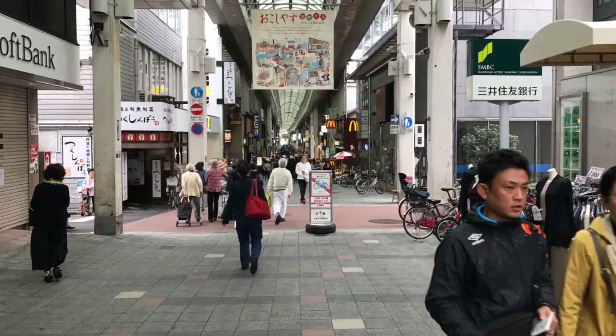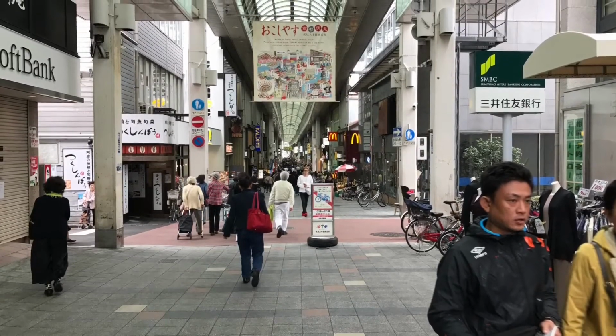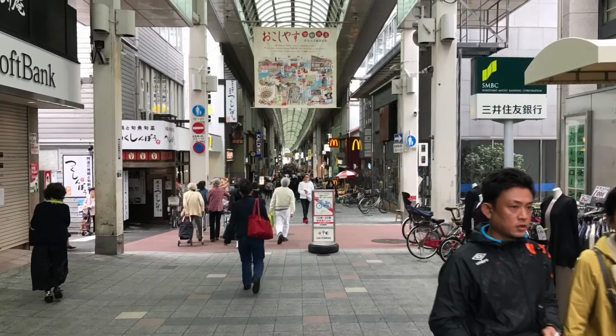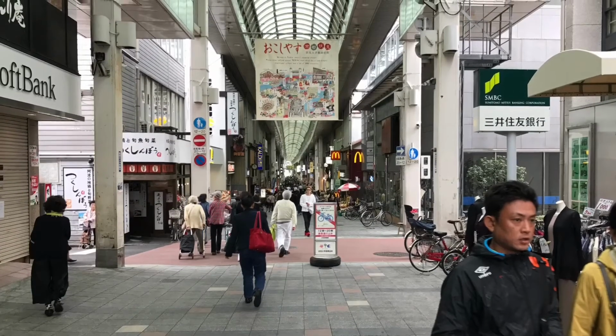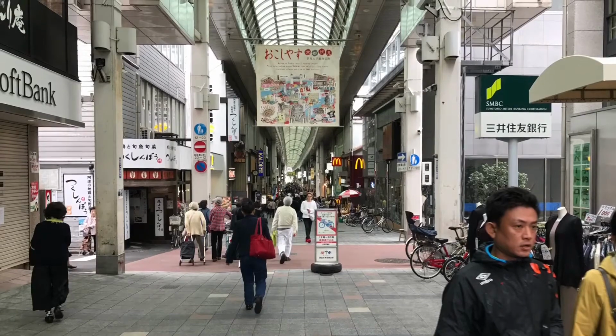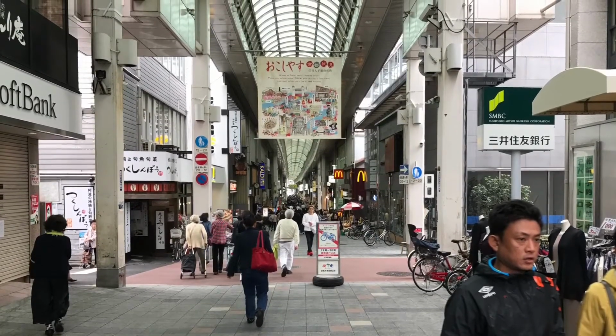So I met up with Akari and we went together to the Fushimi district of Kyoto. We went to Fushimi Momoyama train station, crossed the train tracks, and we saw this, an old shotengai, or Japanese shopping arcade. You'll see a lot of these all over Japan.